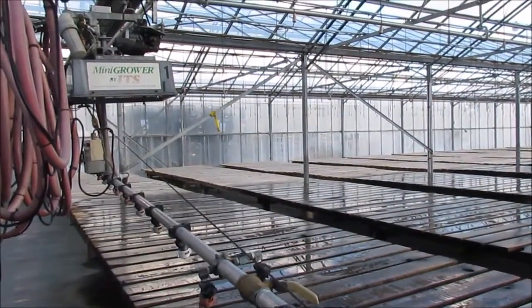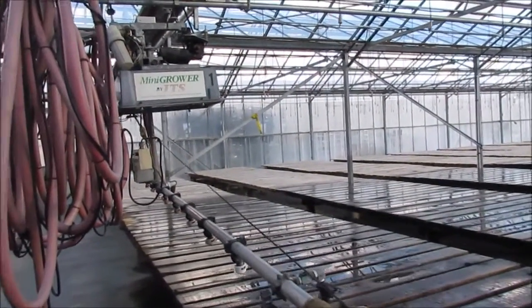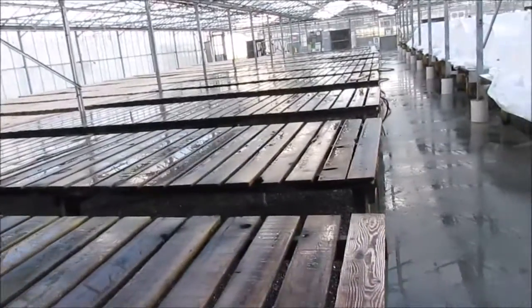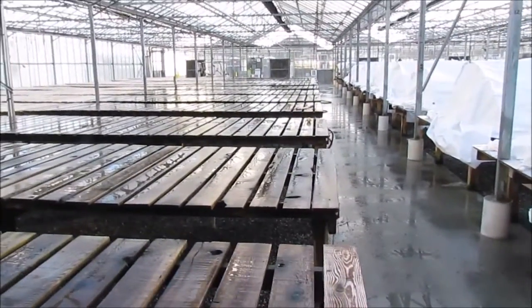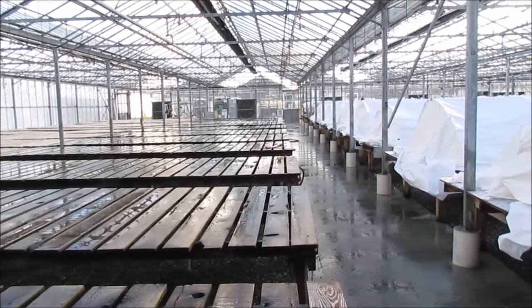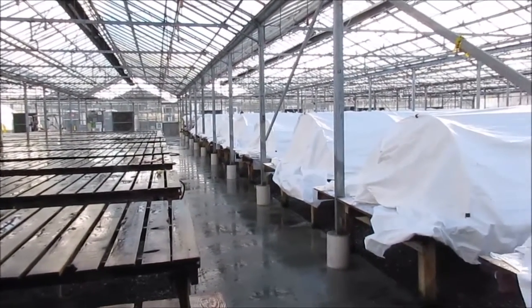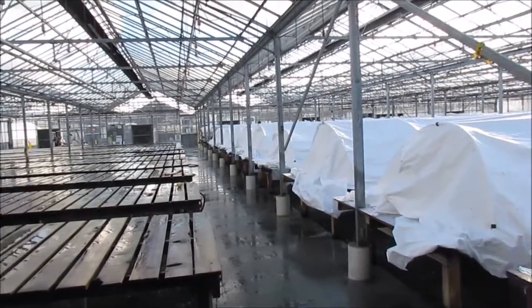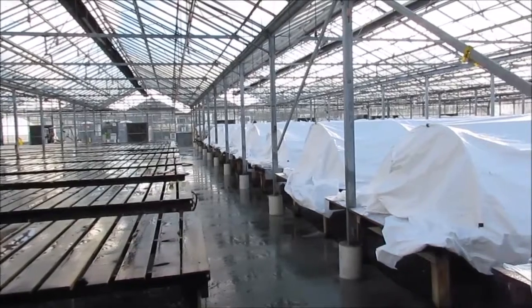This boom is on a program schedule, so it comes on throughout the day. And you can tell it's watering nothing, just empty benches. Well, what this is doing is helping add humidity to the air. Like I mentioned, again, these plants need a lot of humidity, so any water is helpful water.